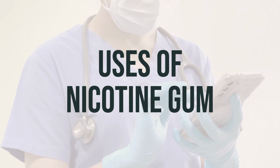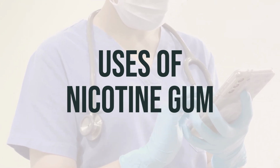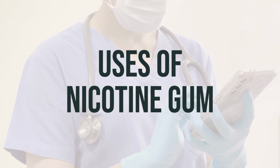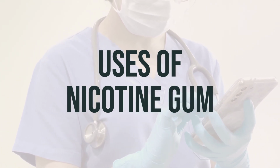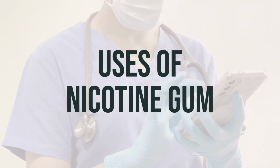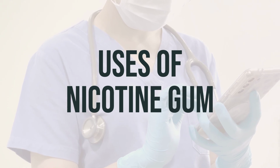It's important to understand that smoking can lead to serious health conditions like lung disease, cancer, and heart disease. Quitting smoking is one of the best things you can do for your health. When using nicotine gum, it's important to follow the recommended daily dosage and to use it at the optimal times to help you successfully quit smoking.